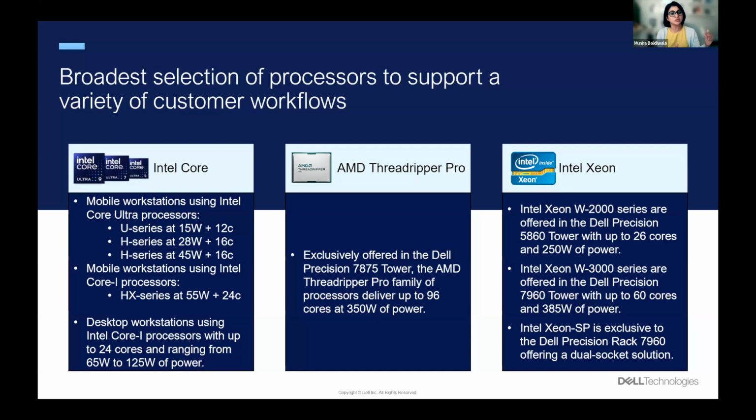But at the same time, I can get to H series parts in this processor stack that go up to 55 watts with 24 cores, right? Again, helping some of the multi-threaded application needs as well. At the same time, with Intel Xeon, you get a ton of the reliability that you need with ECC, right? You're able to get up to 96 cores in these parts. So you've got the Intel Xeon 2000 series, the Intel Xeon 3000 series in our 7960 product, and then you also have the Intel Xeon SP in the Precision 7960 rack.